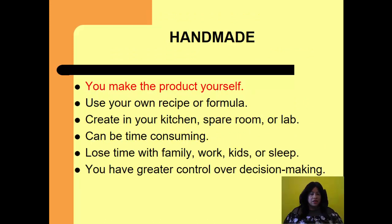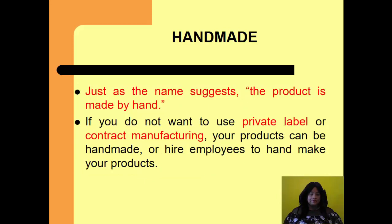Let's review handmade. Handmade means you make the product yourself. You use your own recipe or formula. Handmade can be created in your kitchen, a spare room, or a lab. However, handmade can be time consuming. In some cases, you will lose a lot of time with your family, work, kids, or sleep. The most important thing about handmade is you have greater control over decision making.